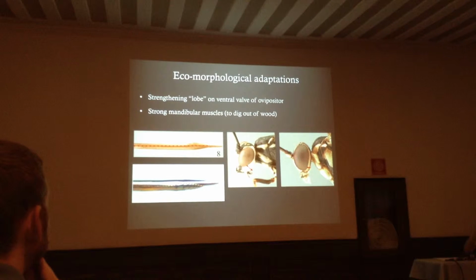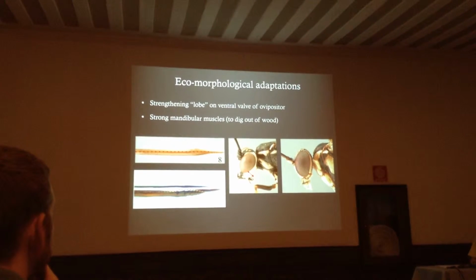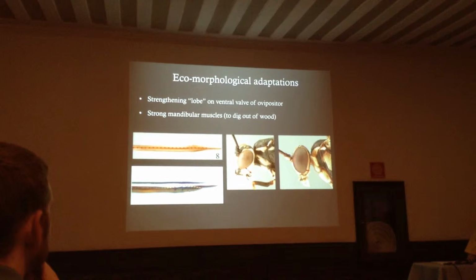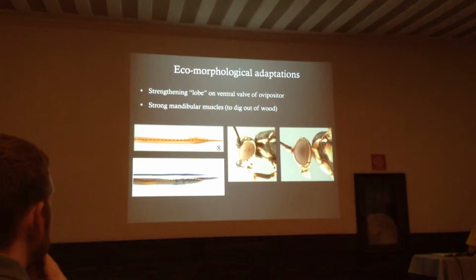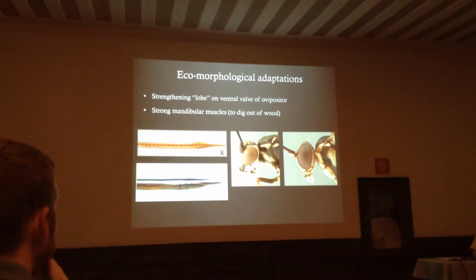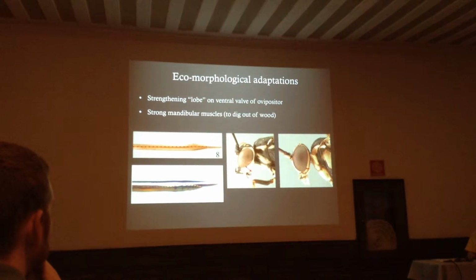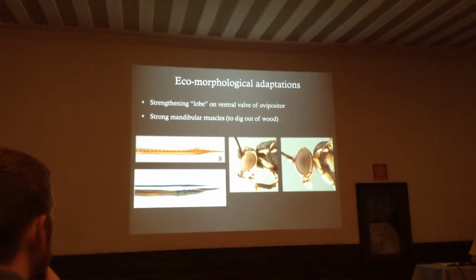And finally, many groups developed a lobe in the ventral part of the ovipositor that sort of hugs the dorsal part, so that you have a firmer grip when you're drilling into hard substrates. And at last, if you're going to spend your life developing inside of wood or other hard substrate, once you reach the adult stage, you need to chew your way out of the wood, right? So you need strong mandibular muscles. You can see here a stark contrast between this bulky guy here and this slender guy over here, right?